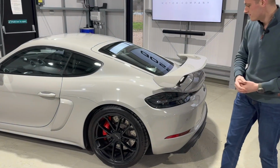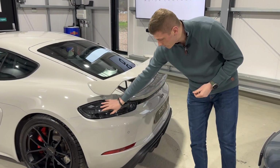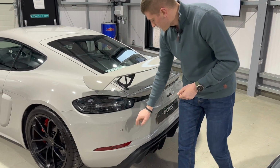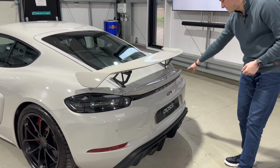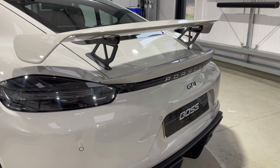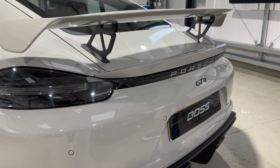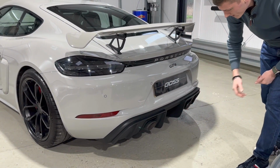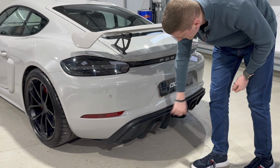Coming around the back of the car, you've got the darkened tail lights, so they're all finished in black, which again just goes with the black wheels very nicely. And then you've got the continued black bar across the back here with the Porsche lettering on there as well. The black GT4 badging, and then of course the iconic dual exit exhaust, slightly offset from the centre, one on either side, and the huge aggressive diffuser down here as well.